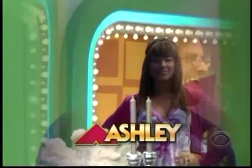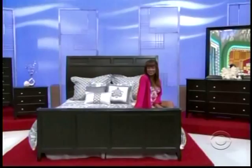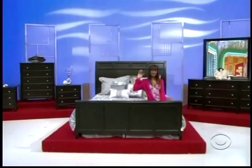A new bedroom group. The sleek design of the contemporary style Carlisle collection from Ashley brings a rich sophistication to any home. Features framed inset drawers and satin nickel color hardware from Ashley. And is worth $5,877.